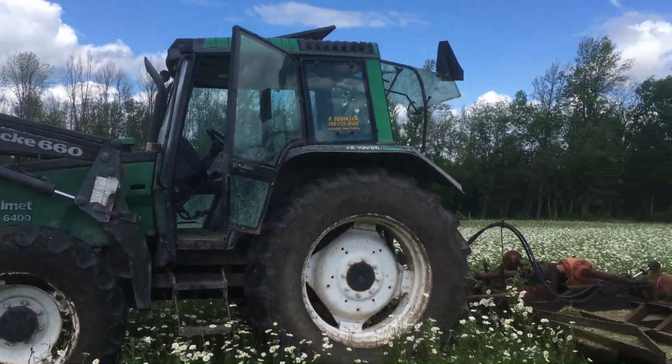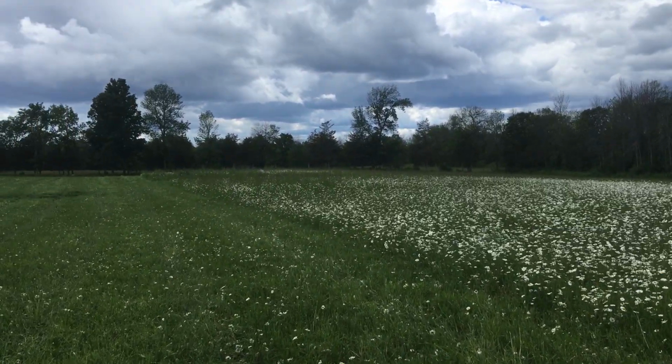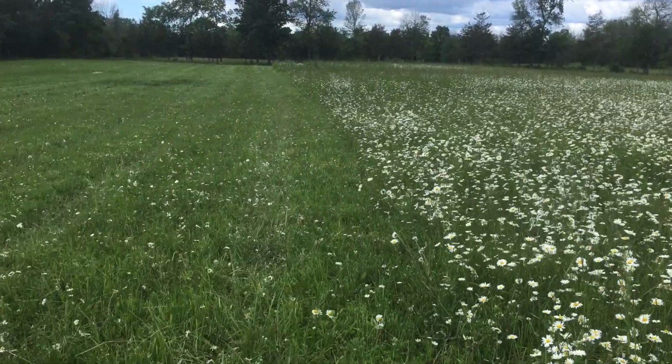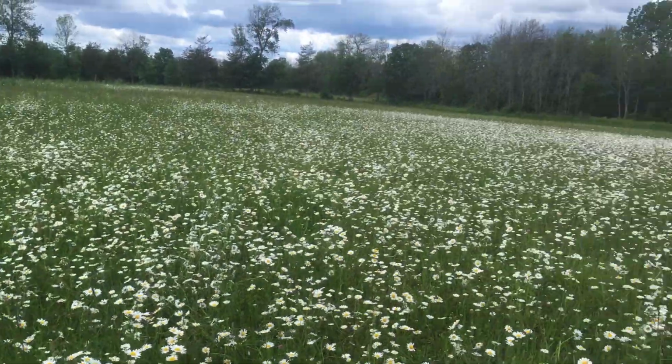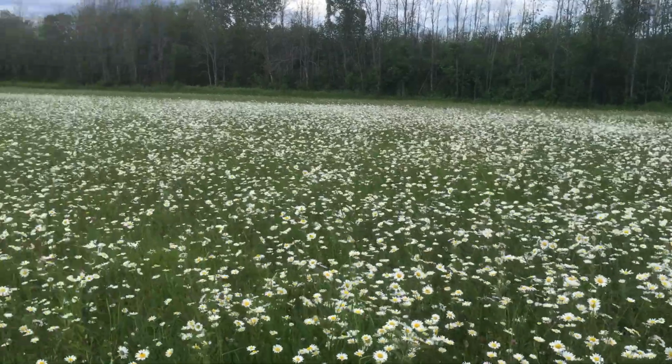Got the Valmet out with the flail mower on our farm here, doing some clipping of a pasture that our steers had browsed through about a week ago. That's a nice defined line you can see there. Left side's cut, right side is obviously not. And it's obvious that there's an invasion of daisies in this field.